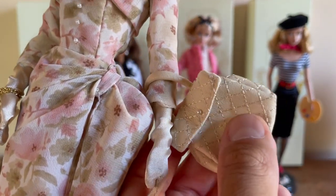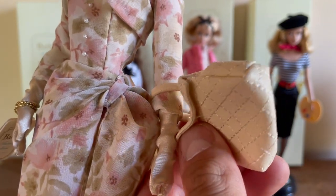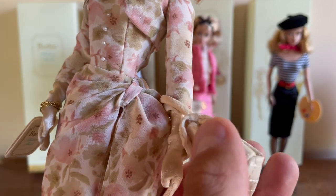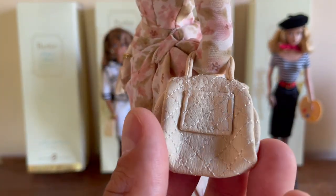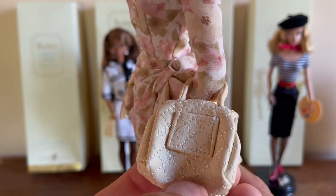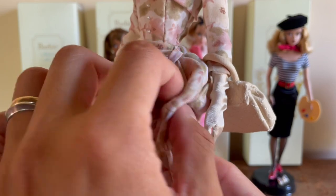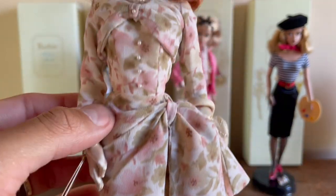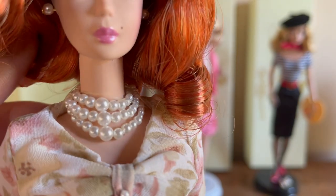It's just kind of like a fabric purse. No closure, unfortunately. You can cut that and open it, because you could fit stuff in here, but it doesn't have any closures. And then it has this. Keeps falling off, so I just leave it like this. This is a necklace that she comes with.